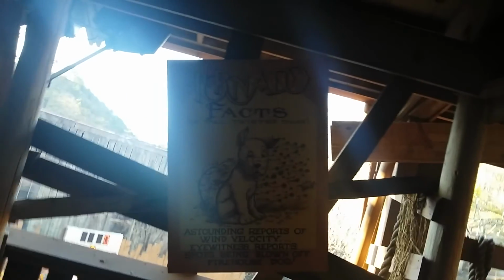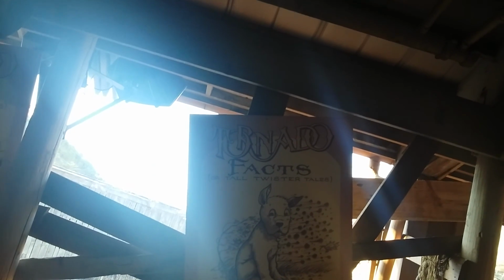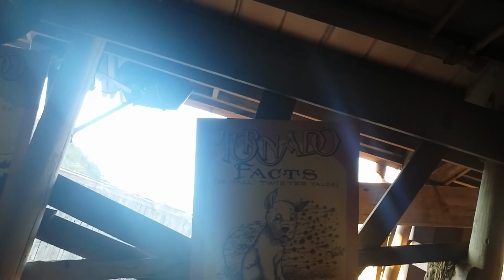All right, tornado facts, or tall twister tales. Astounding reports of wind velocity, eyewitness reports, spots being blown off firehouse dog. That's right. Tornado facts or tall twister tales. Tornado provides crop assistance when local river is rerouted. Locals are in a state of disbelief.